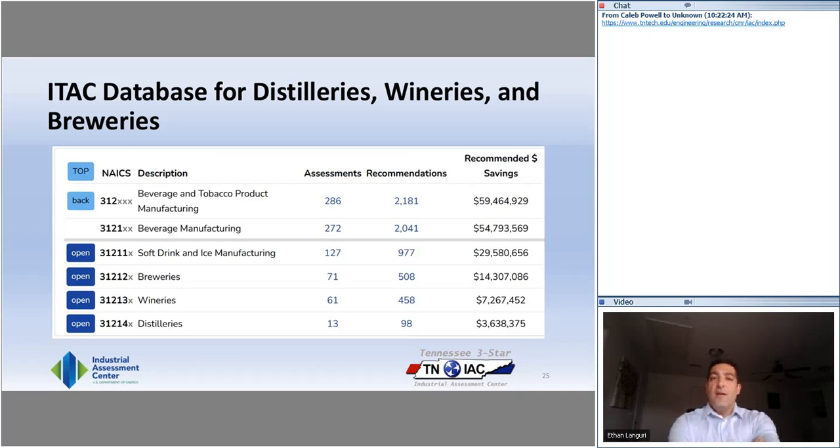So let's dive into more technical stuff on why we are here, to really discuss energy saving in distilleries, wineries, and breweries. I was looking at the database we have for our IAC, ITAC, and basically trying to understand what kind of recommendations we have made so far in these sectors.